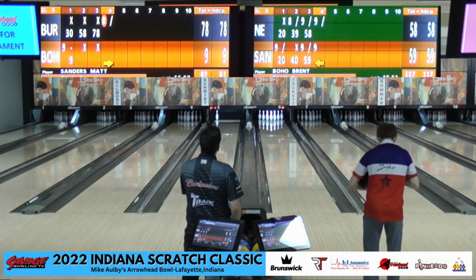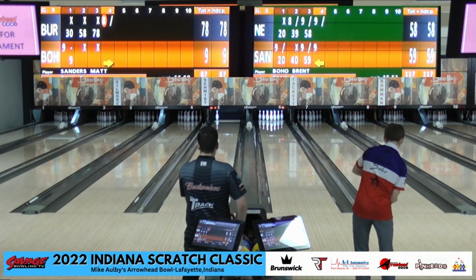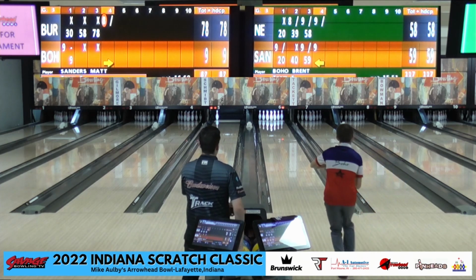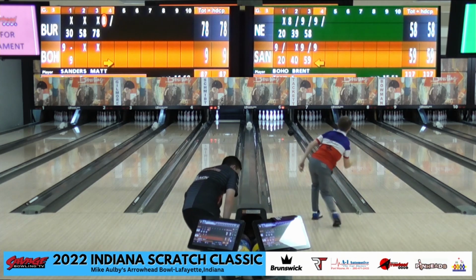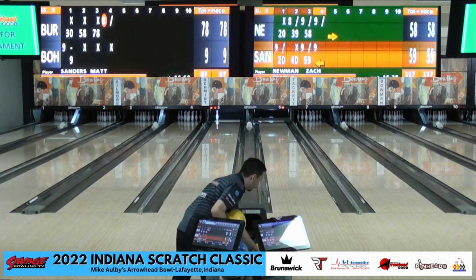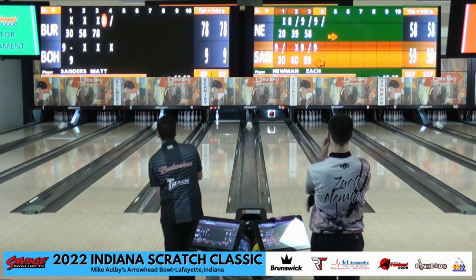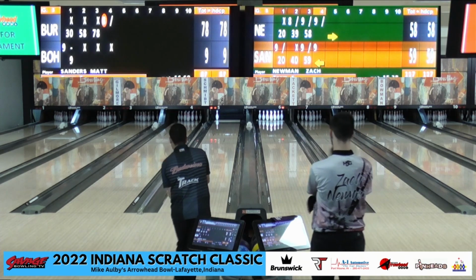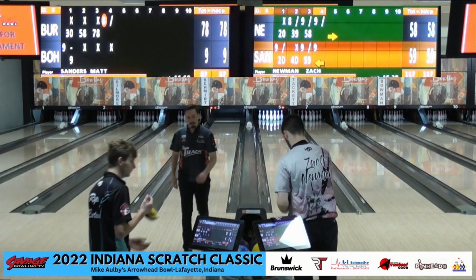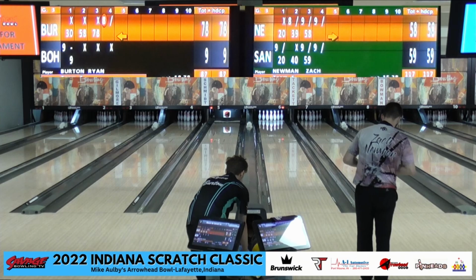Now Brent Boho here working on a double, 4th frame. Right lane. Brent, originally from Wisconsin, now resides in Indianapolis. And a good 7-pin spare there for Matt, but he's only got 1 strike in 4 frames. Yeah, if he can kick those 7s out.